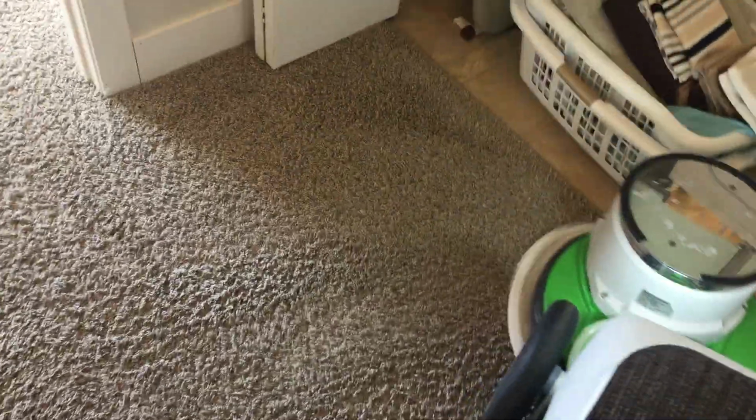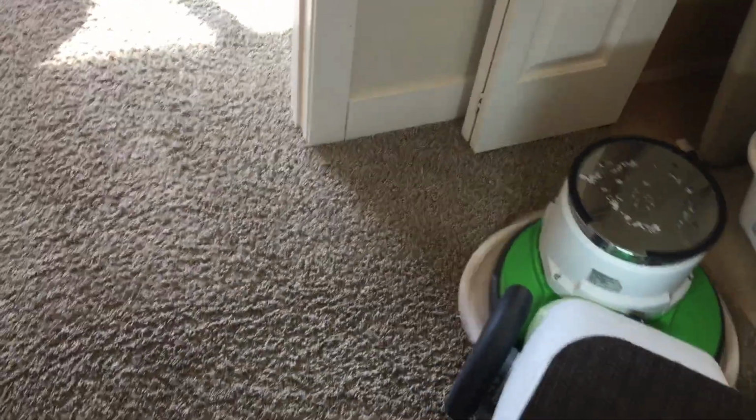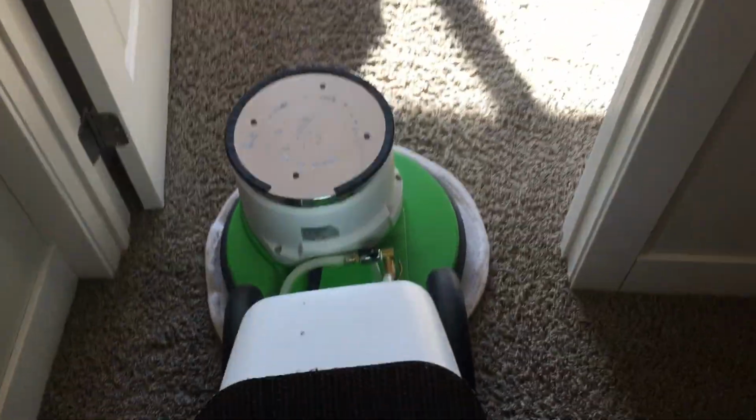I'm not applying any solution. I don't expect that I will need to, because there's enough solution already applied to the carpet.